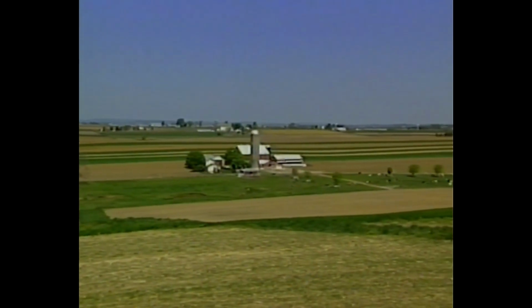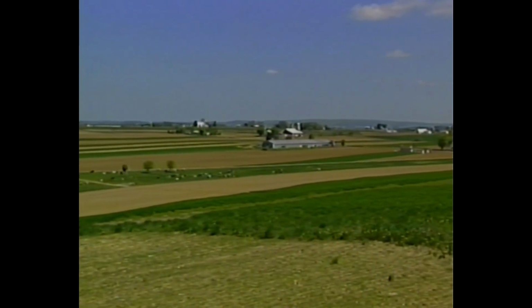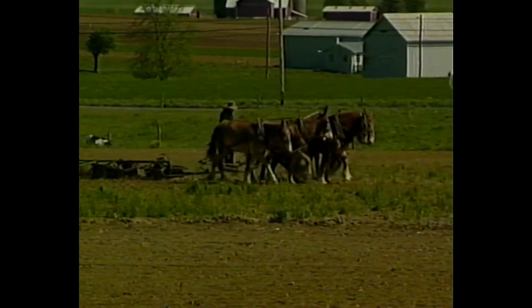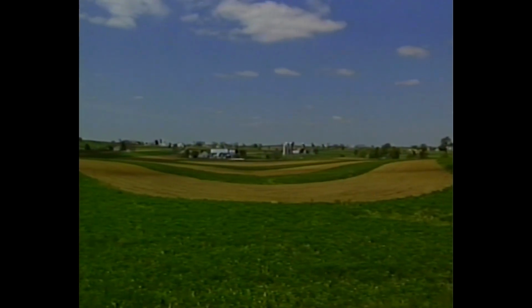In the gentle rolling hills of eastern Pennsylvania, just a few miles southeast of Lancaster, is one of the most unique spots in the United States. This is Amish country, and beautifully manicured, hand-tilled fields dot the landscape. But there's a lot more to see and do here than just enjoy the scenery.